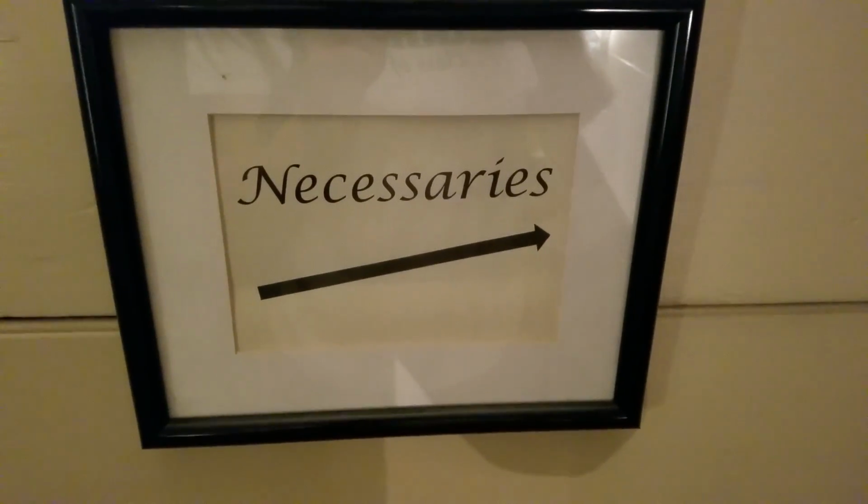Alright. So the next time you ever want to use the bathroom, just ask Mrs. V if you can use the necessary. It's the other 18th century term for bathroom.